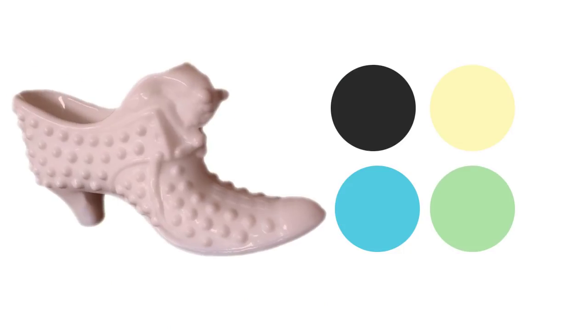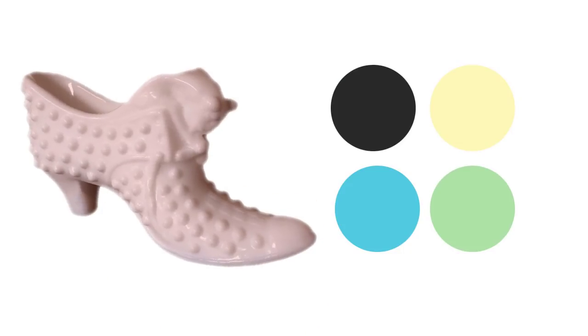This special glass creates wonderful and useful decorative objects, such as vases, bowls, goblets, plates, and came not only in milk white, but in other colors, such as this pink shoe by Fenton, and many other colors, such as black, yellow, blue, and green. Don't let those other colors confuse you with clam broth, satin, or custard glass, though.